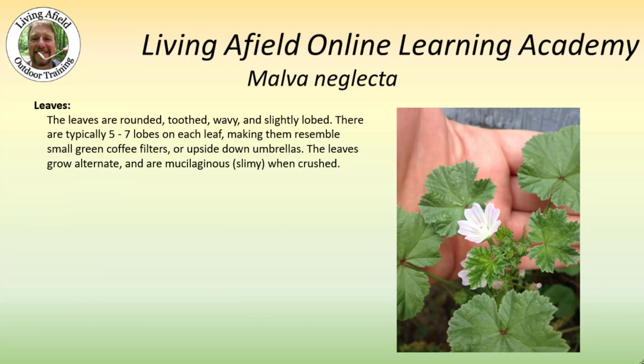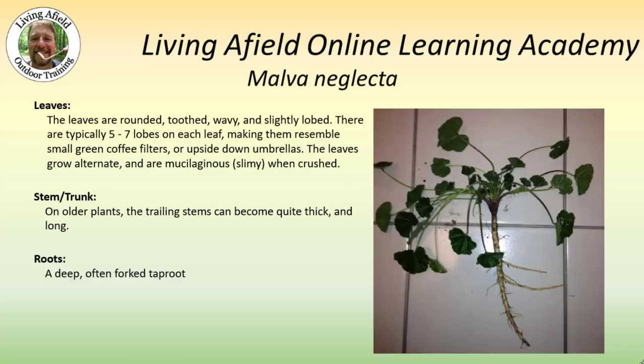The leaves are rounded, toothed, wavy, and slightly lobed. There are typically 5 to 7 lobes on each leaf, making them resemble small green coffee filters or upside-down umbrellas. The leaves grow alternately along the stem and are mucilaginous, meaning slimy when they're crushed. On older plants, the trailing stems can become quite thick and long. The roots are a deep, often forked taproot, as you can see in this picture.